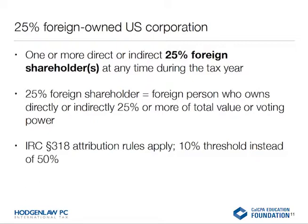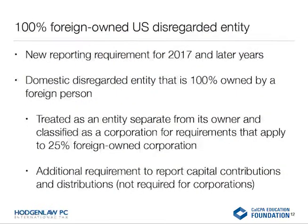And when you're looking at this 25% foreign ownership, you do actually apply the Section 318 attribution rules, and they give a 10% threshold instead of a 50% for the purposes of applying the attribution under 318(a)(2). We're actually going to go into a little bit more detail on the specific attribution rules later, so if that didn't make any sense, don't worry about it right now.